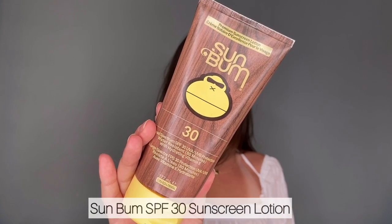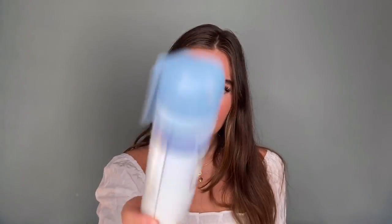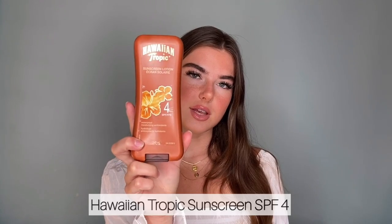Next, I wanna talk about Sun Bum again. I love their sunscreen. I love their products. I love everything. They smell great, but they're hella overpriced. This is my favorite SPF 30 sunscreen. It's just sunscreen, you know? If you don't want to spend that much money, then just get one of these. Make sure that it has UVA and UVB protection. This is the SPF 4 sunscreen I use. It's so good. It's not a miracle worker or anything, but it's just a basic SPF and it makes my skin feel pretty good.